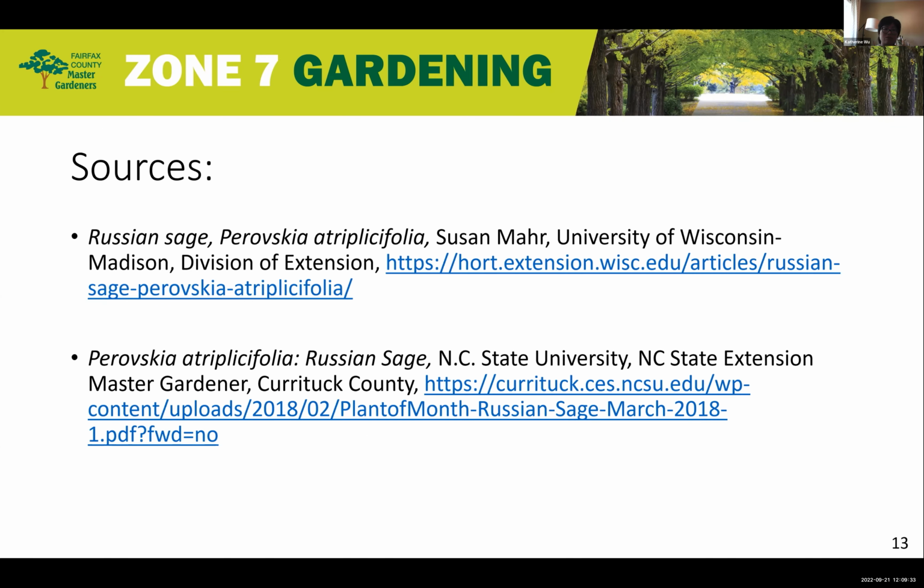If anyone is interested in further reading on the Russian sage, here are the 2 recommended sources. One's from the University of Wisconsin-Madison Division of Extension. The other one's from NC State Extension Master Gardeners. Was there either one of these 2 that you especially liked and would point out to folks? I really like the University of Wisconsin-Madison. They have very extensive research done on the Russian sage. Yes, they have a lot of great articles.